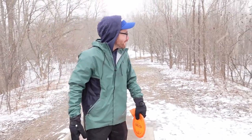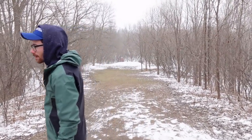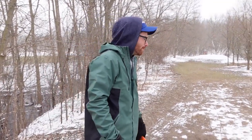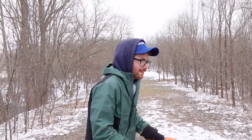All right, hole 15, only 174 feet. The pin is right on this hill. A little scary because right behind it, it just drops off. So you don't want to go too far. You want to just crash into the hill. All right, show us what you're doing. Well, I guess I'll go with the zone.